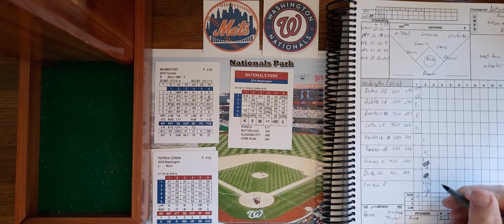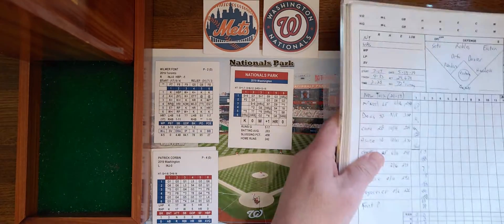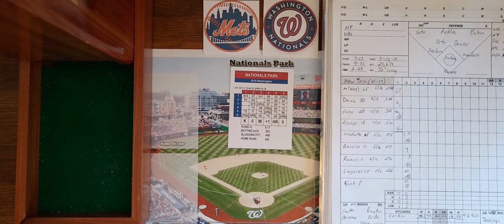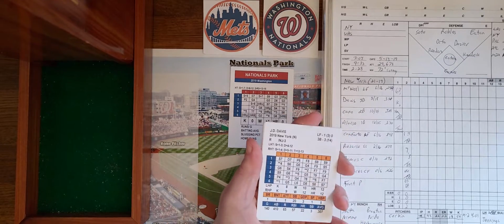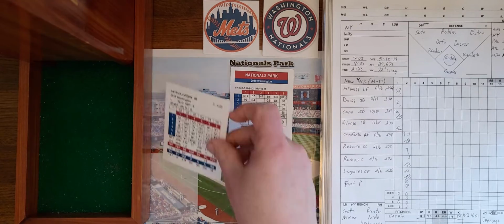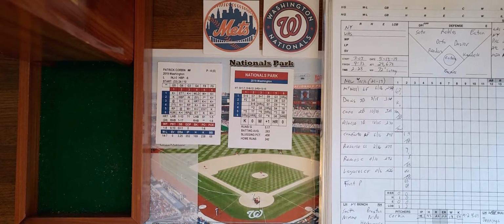So 2 runs on 2 hits. No errors and nobody left. At the end of 2, it's Nationals 2 and the Mets nothing, both RBIs coming from Patrick Corbin on a failed range check where the third baseman, J.D. Davis, was a 3-range left fielder and he failed at it. So that's what makes the game fun, these range plays. You never know what's going to happen.